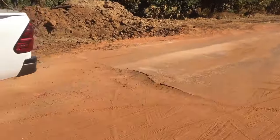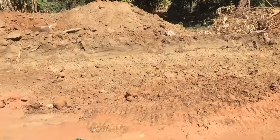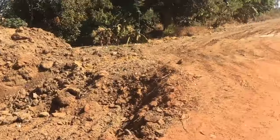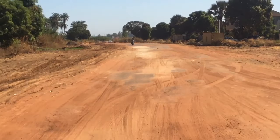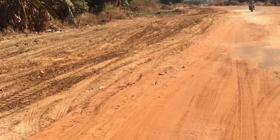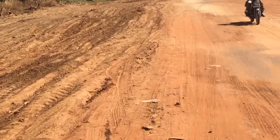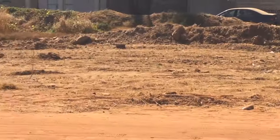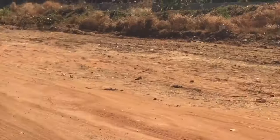See, guys. Trying to cross off the road, guys. Oh. You see? It's still on the OIC road. This is the OIC road, guys. See? Going to make more roads here in the Gambia, guys. Going to have more roads.